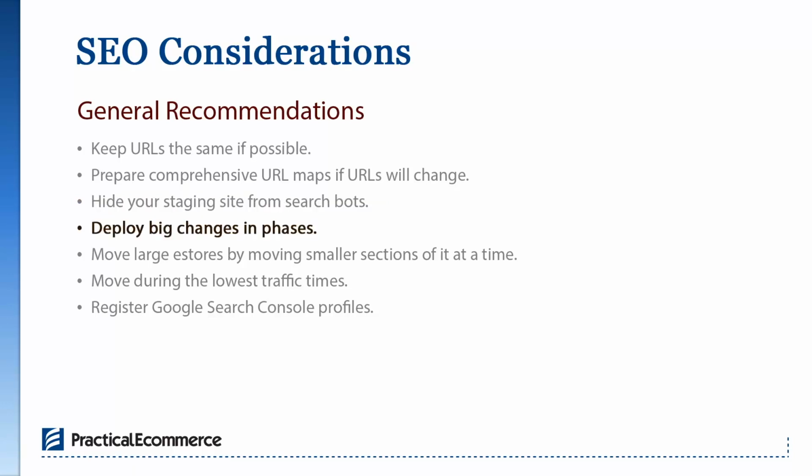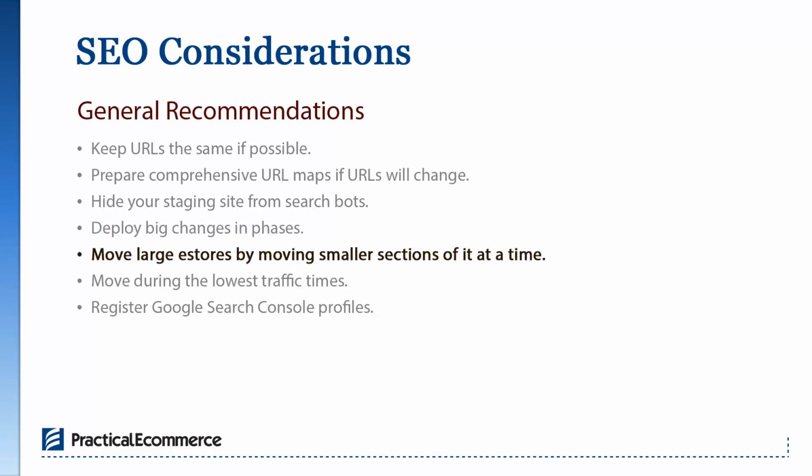You want to deploy the big changes in phases. When I'm talking about big changes, we're talking about site navigation changes, URL structure, big content changes, and new features that you're adding to the site. Those are things you want to phase out. If you can delay those until after the migration, let's try to do that first.